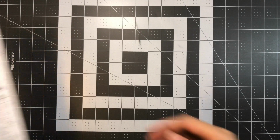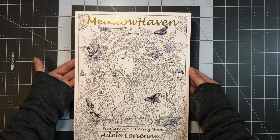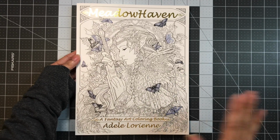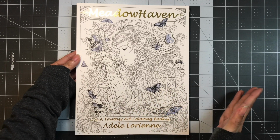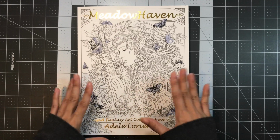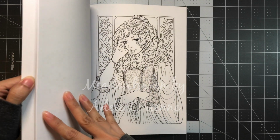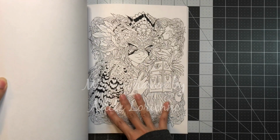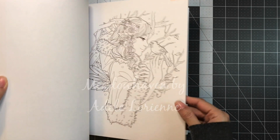The 8th book I would love to color in is Meadow Haven, a fantasy art coloring book by Adele Lorien. And like the Moonlit Veil coloring book by Annie Steggerard, I did pick up this Meadow Haven book through Kickstarter, and it also came with a PDF. So I think, like the Moonlit Veil one, I do want to just keep this book as an art book because the illustrations by itself are gorgeous, and I think I would rather just leave it as it is to look through. I can just print out the PDF to color it in.